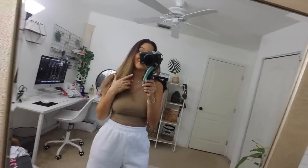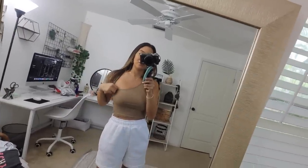Just got dressed in my comfy little lounge outfit because I'm just gonna be working on stuff for the store today. I have some orders to pack, and then I have a bunch of things that I need to tag. But I wanted to do a little outfit of the day.